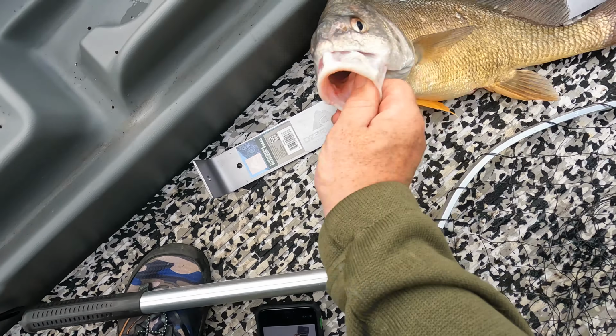So we are 19 inches. 19 and a half. Okay, buddy. Let's get you back in. Thank you so much. There you go. So, that's the first fish in a couple hours.